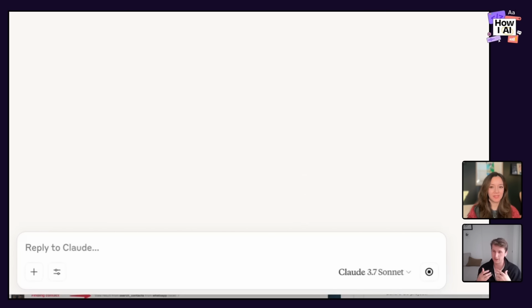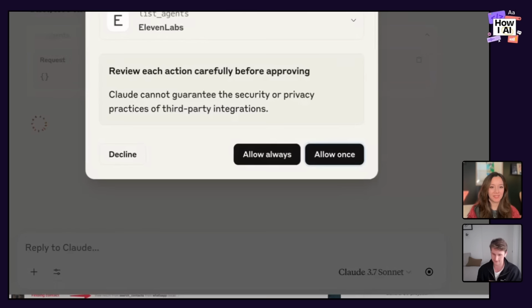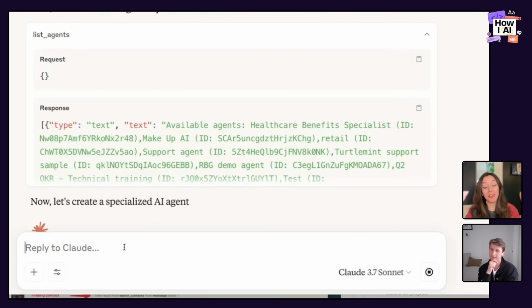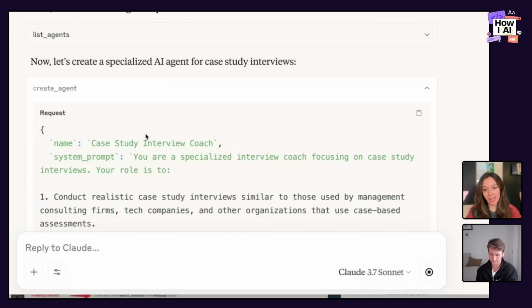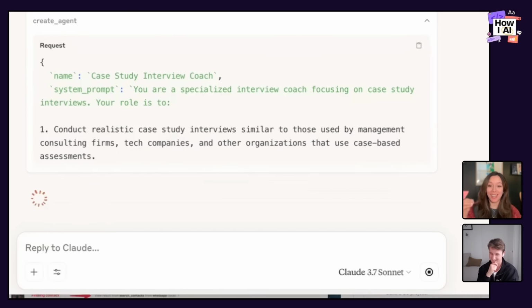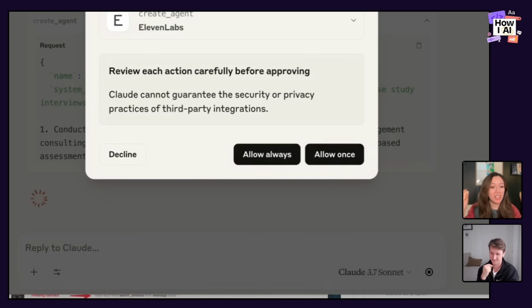And so this will then use ElevenLabs to actually create an AI agent that you can speak to about case studies. So first of all, it's going to list the agents. I love this because you're using AI to create more AI. You're really just replicating agents on agents on agents.